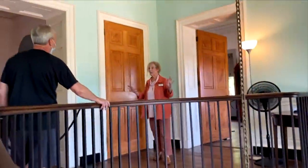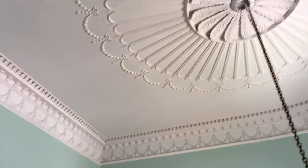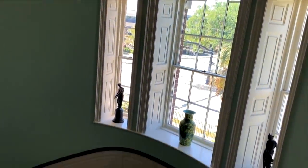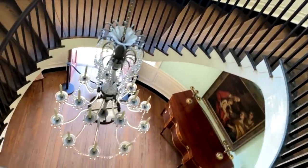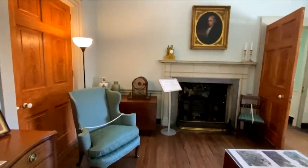All of the doors in this house were beautiful faux bois. And a closer look at that applied plaster work. You'll notice throughout this space, beautiful Palladian windows, and the theme repeats over and over on the exterior and interior.